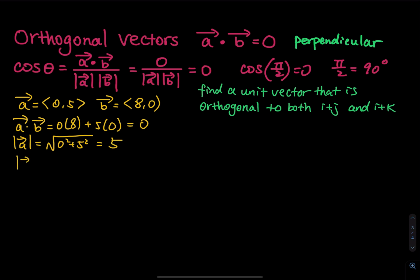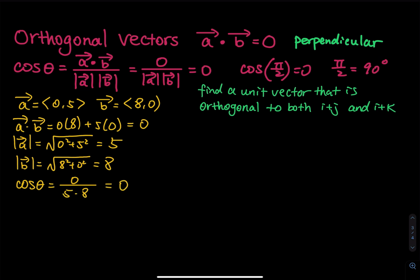And then the magnitude of vector B is the square root of 8 squared plus 0 squared, which is equal to 8. Then you put everything together: cosine of theta equals the dot product divided by the product of the magnitudes, 5 times 8, that is equal to 0. So we know that cosine of pi over 2 is equal to 0, and pi over 2 is equal to 90 degrees. So the answer is yes, these two vectors are orthogonal. As long as you have that, you can prove that these two vectors are orthogonal.